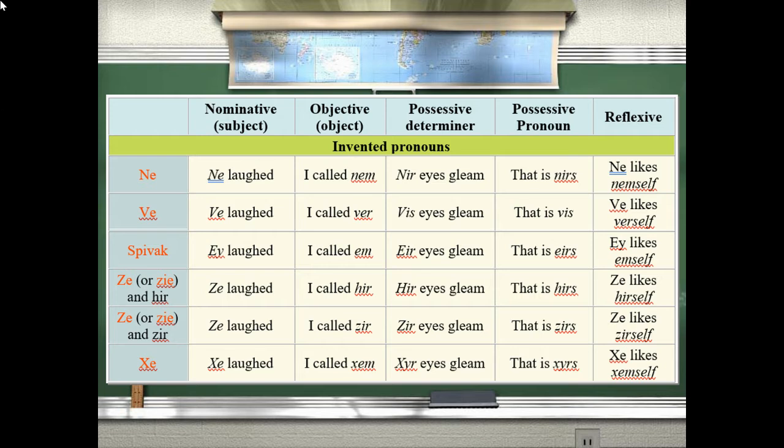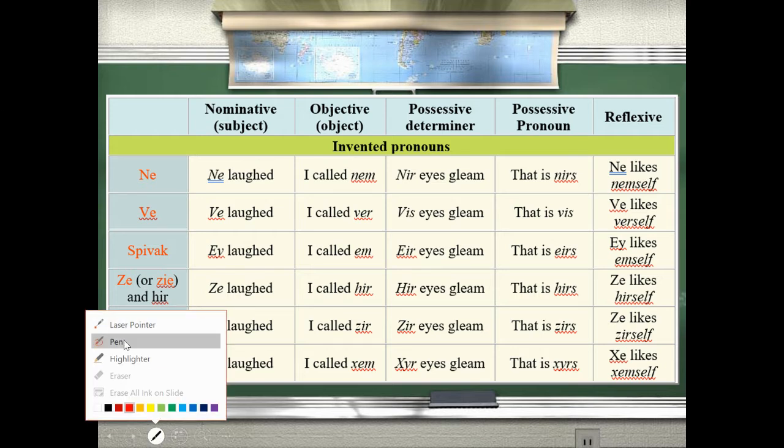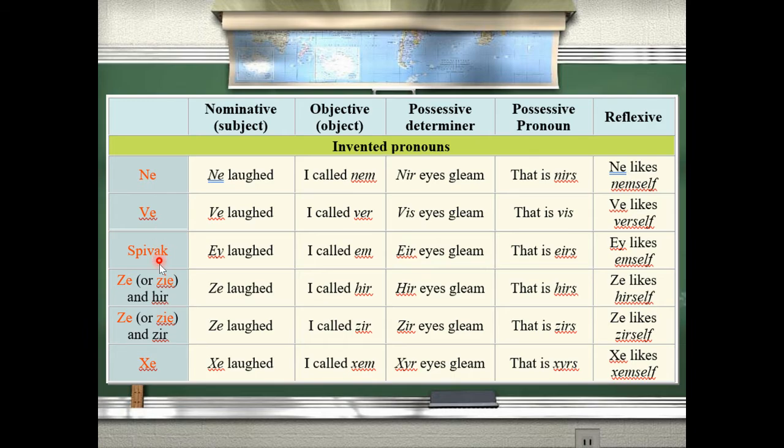These are the gender pronouns and the languages that actually exist out there. So these pronouns over here, let's see if I can bring up my little cursor, my little highlighter. These pronouns sitting right here, this is actually called the language. So in the language of ni, these are the pronouns. Ni laughed. I called nem. Ner eyes gleam. That is ners. Ni likes himself.